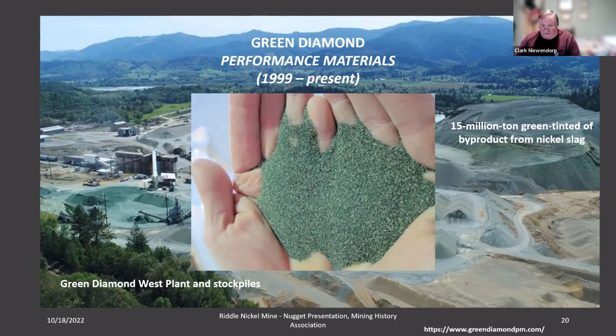I understand this, though I can't really verify it, that they also would recover chromium or chromite from this, and they would sell that off too as a byproduct of classifying and sorting this material.